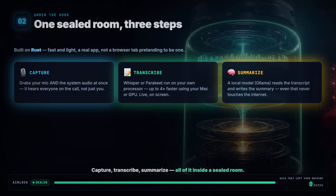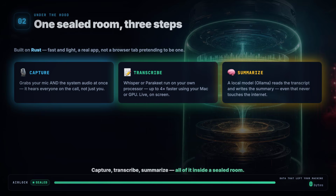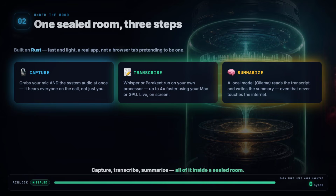Then, when the meeting ends, a language model reads that transcript and writes the summary. And here is the beautiful part: that summarizer can be a model called Ollama, running fully offline on your laptop. So even the summary never touches the internet. Capture, transcribe, summarize, all of it in a sealed room.